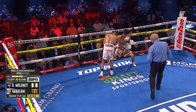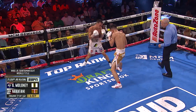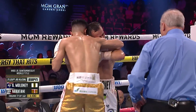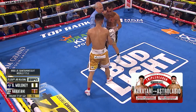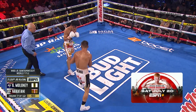Good shot right there. I felt that body shot right there from Nakatani. That was good. He spun out. Good shot from both guys. Wow, both guys going to the body simultaneously. And then another right hand ripped by Moloney. This is a good 7th round. That's the heart I'm talking about. That's the effort I'm talking about. That's what I want to see.